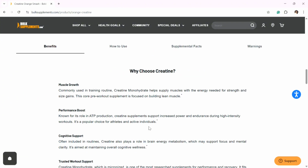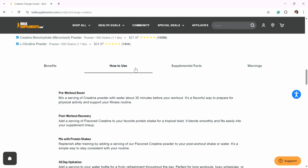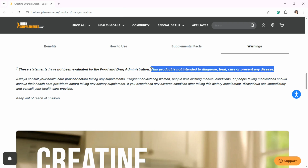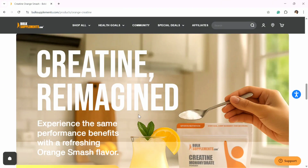You can buy up to 25 kilograms at a time, but the packaging has no scoop, and the seal wears out fast. You're paying for powder and not polish. Performance-wise, it hits the clinically backed 5-gram dose. Most users say it mixes well, though a few report a slight chemical aftertaste. Nothing major, but worth noting.